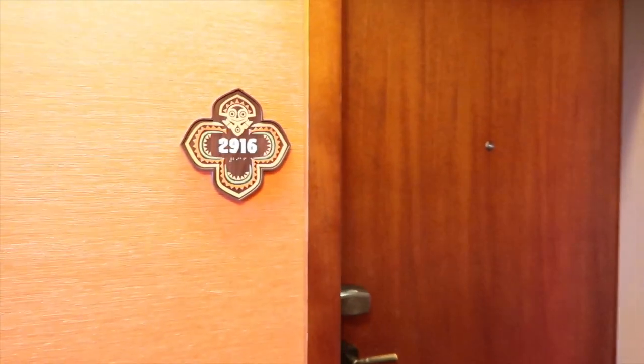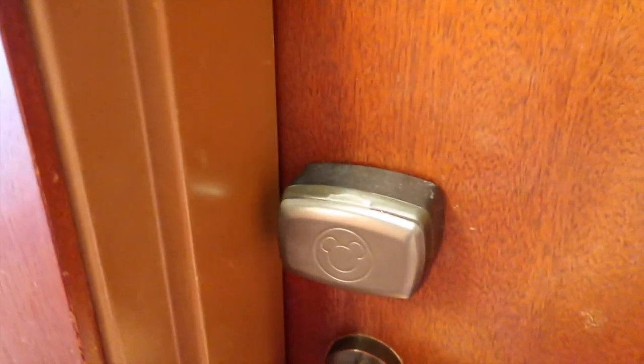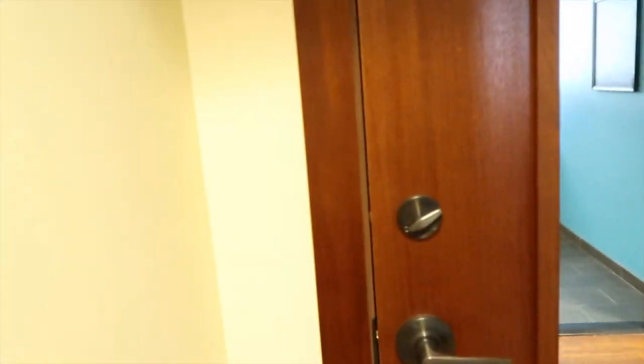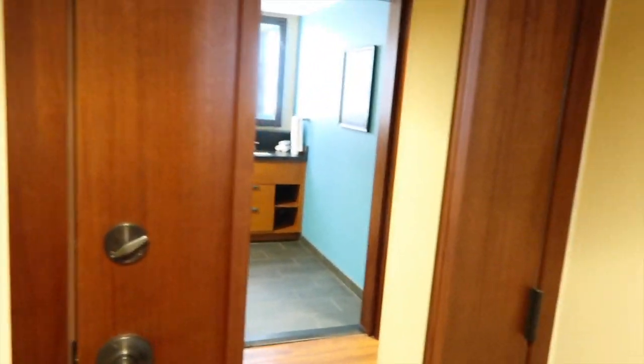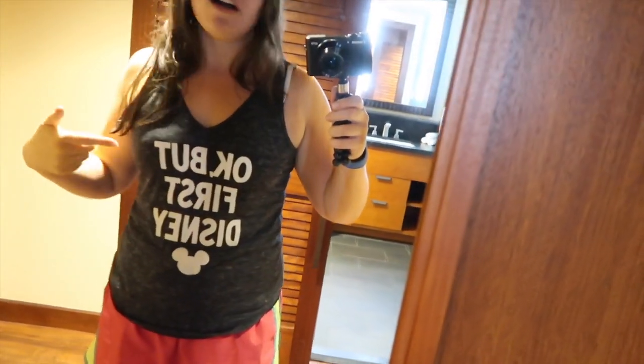Okay, so here we are. Room 2916, magic band, and voila. So we have adjoining rooms with the rest of our family right through here. But here is a mirror, and here's my shirt for today. Okay, but first Disney, yes.